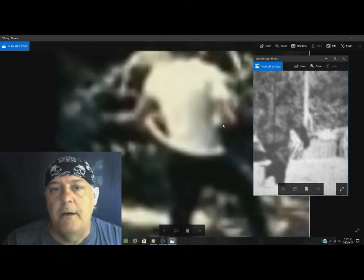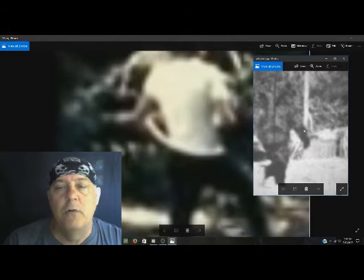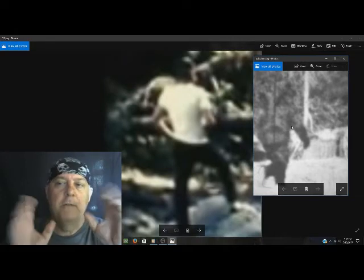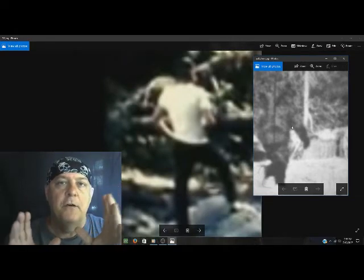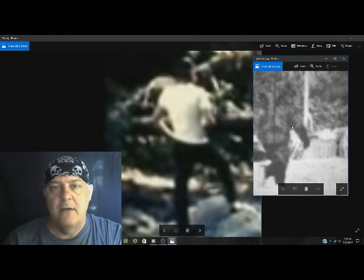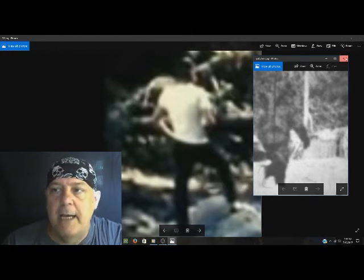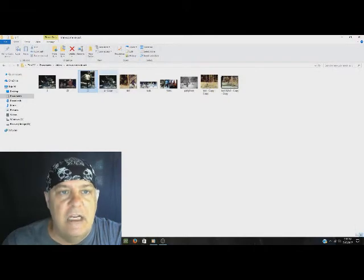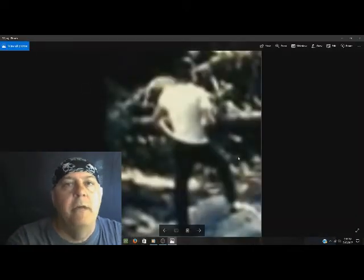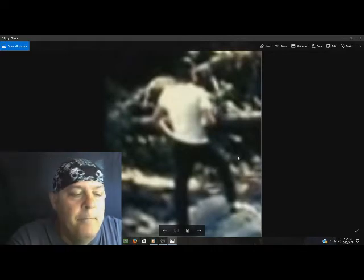And as you see here, his arms are a little bulky. When you put that suit on, which is going to make you bulkier than what you are, he's almost the same size as this Bigfoot here, but the Bigfoot's just a little bit thicker around the waist, but you have to allow for the padding and everything else. This man here that's in the tracking dog film is actually the man in the suit in the second walk sequence.